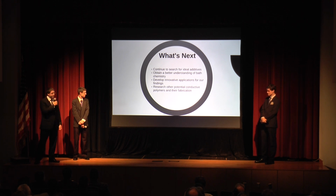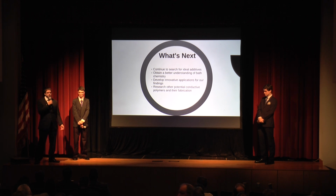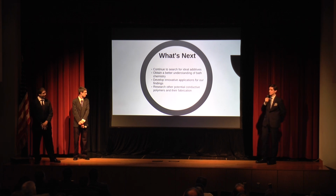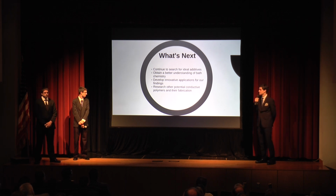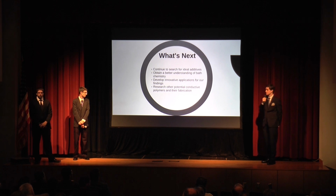And by developing more innovative applications for our findings, we could open up the rest of the world to the advantages of conductive fibers and further research. And we would also look into getting some inherently conductive polymers to spin, because then we wouldn't have the need to embed other conductive materials in there as a parameter, so we were able to expand our options.